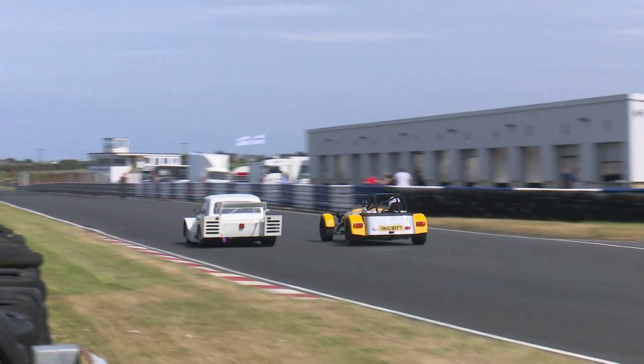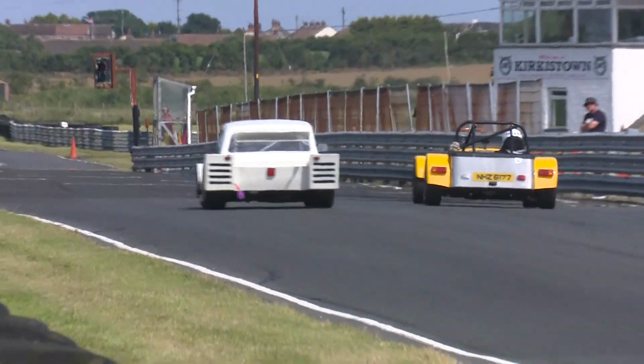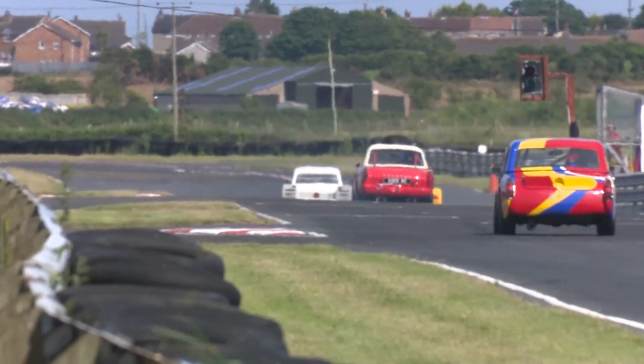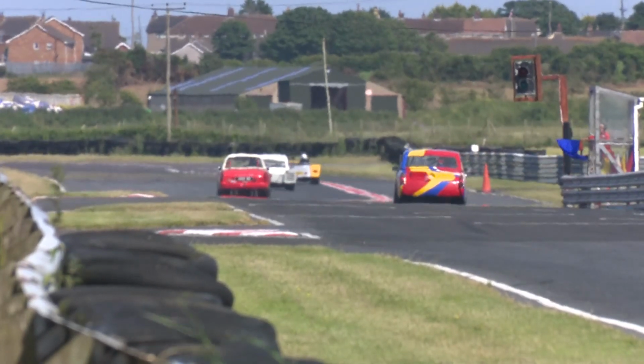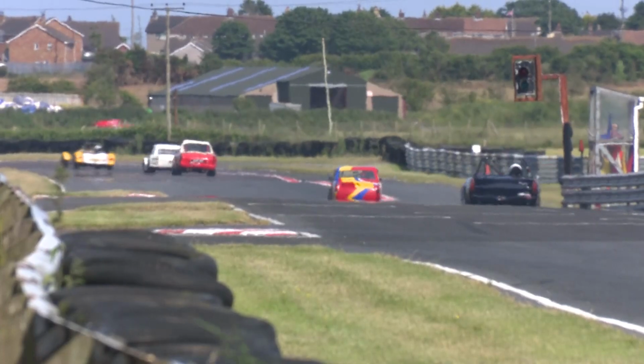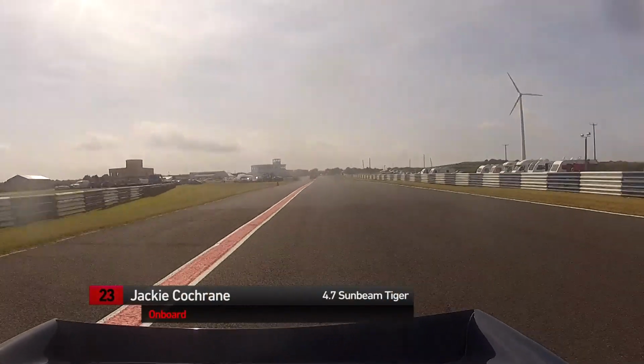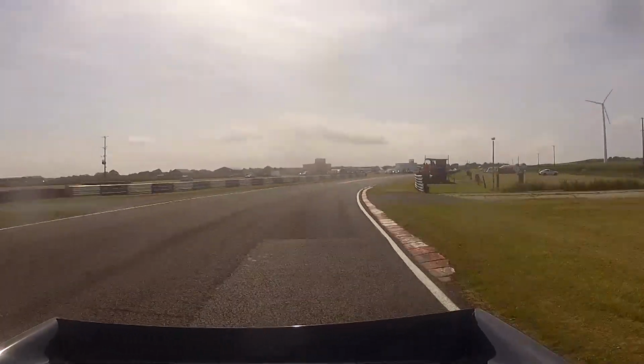Now we'll see a comparison of straight line speed because they're wheel to wheel out onto the pit straight. The MK Indy on the right, on the left is the MG. The MK Indy with its nose in front will hold on to the position, but they're both definitely being reeled in now by Edmund Cassidy as they head back down into the first corner.